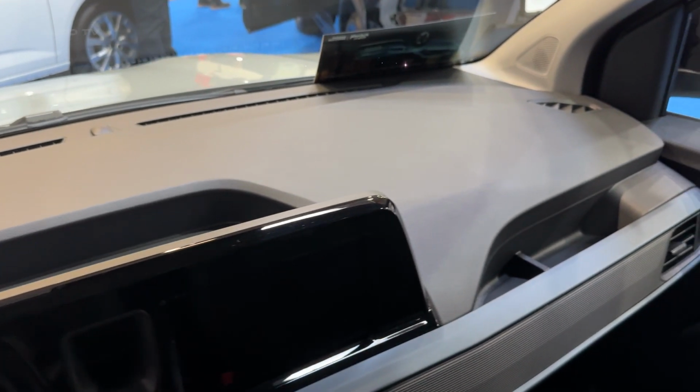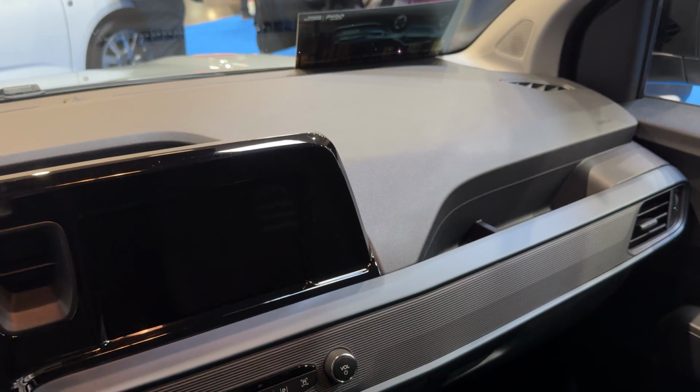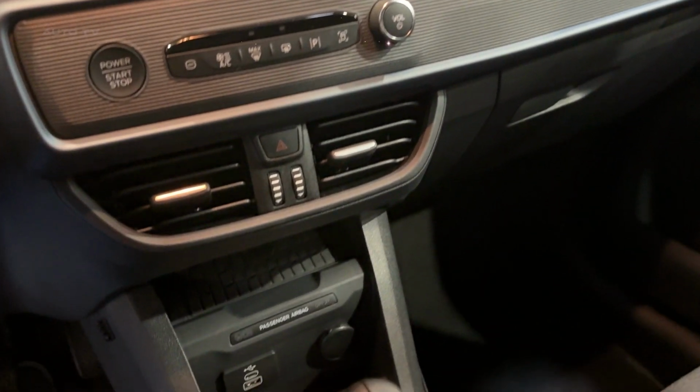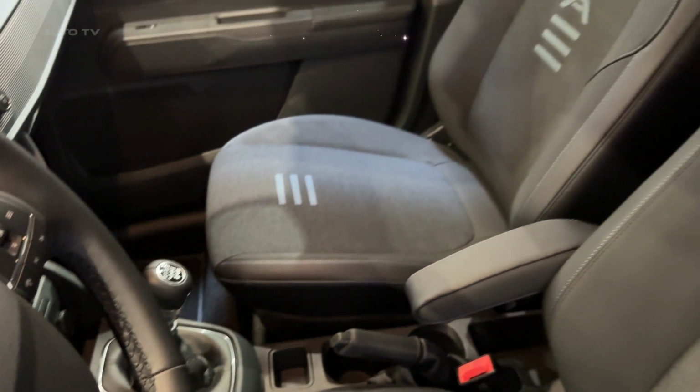Step inside and wow, headroom for days. The cabin feels incredibly spacious thanks to that tall roof and massive windows flooding the interior with light. One of my favorite features has to be those sliding rear doors. If you've ever tried loading kids into car seats in a tight parking spot, you'll immediately appreciate this thoughtful touch.